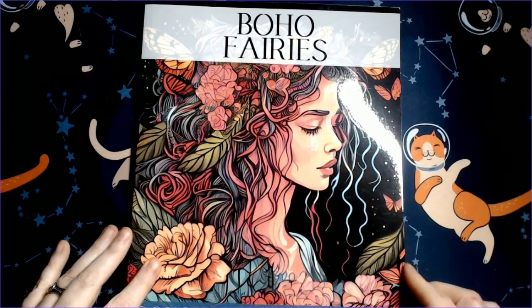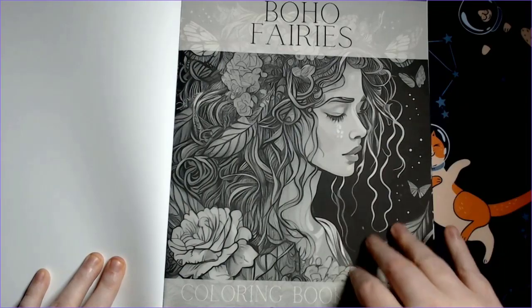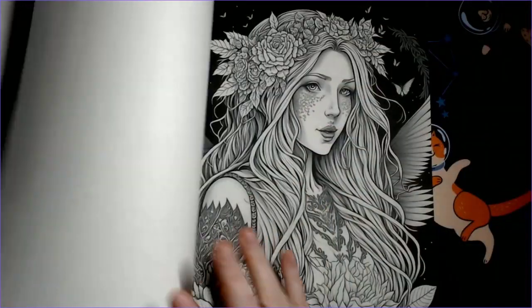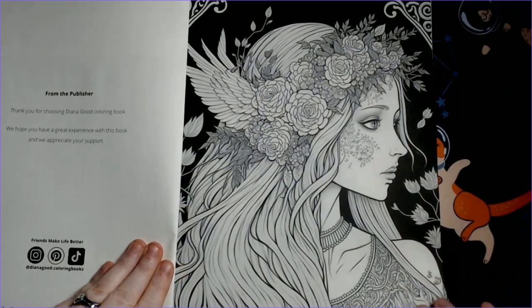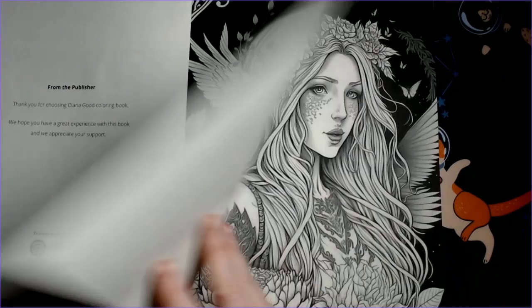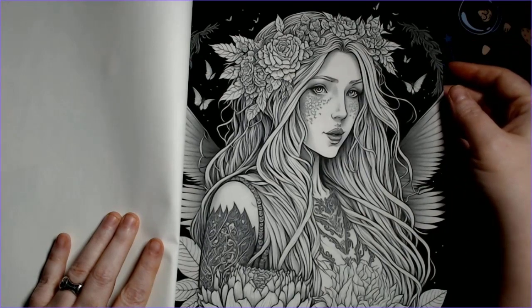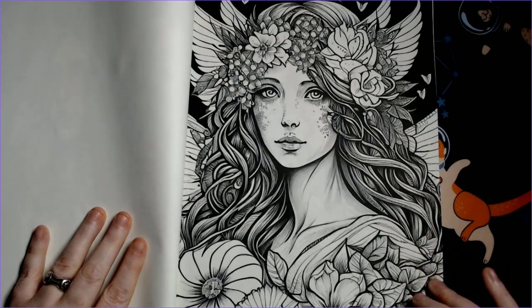Alright, we have Boho Fairies. Oh, this is interesting. This is almost like a cream colored paper instead of a white paper. I don't think I've seen that before. So it's cream colored instead of white. So that's interesting. These are very pretty.